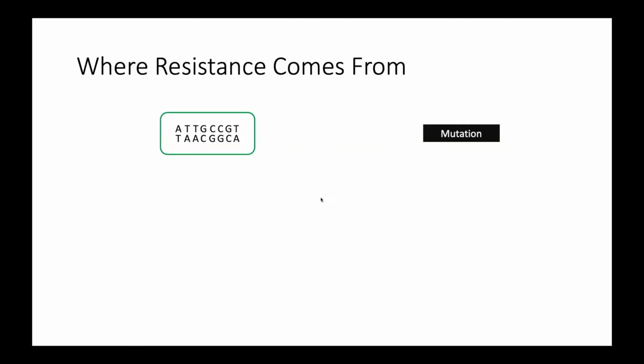So how do bacteria actually become resistant? Where does it come from? Maybe the easiest to understand is mutation. So here we have a bacteria, a susceptible bacteria, and a little snippet of its genome. You can see our nucleotides here, our A's, T's, G's, and C's. And as that organism is dividing, sometimes a mistake is made in DNA replication. So in this case, we have a T to a C, and this happens to occur at a location which impacts how an antimicrobial will impact the organism.